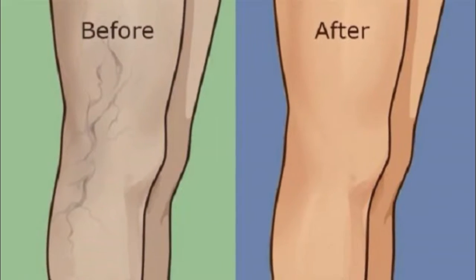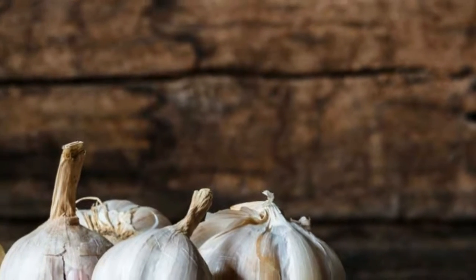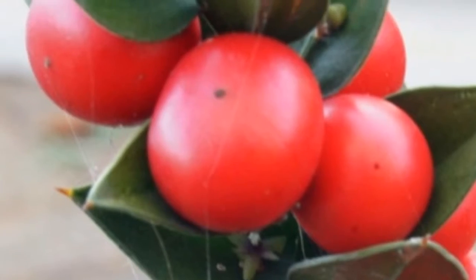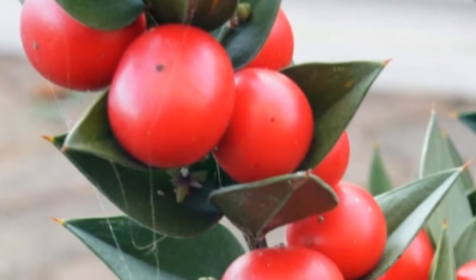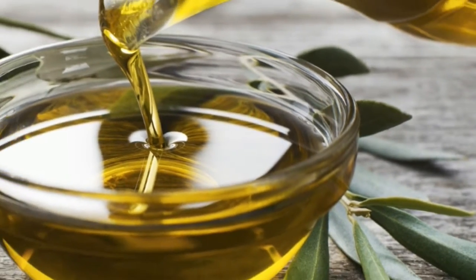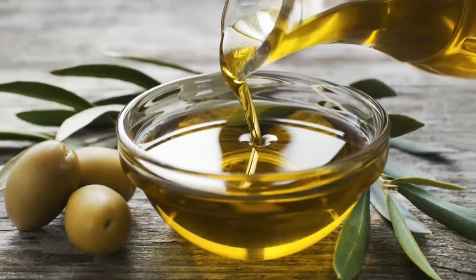2. Cayenne pepper. Cayenne pepper is considered a miracle treatment for varicose veins. Being a very rich source of vitamin C and bioflavonoids, it increases blood circulation and eases the pain of congested, swollen veins.